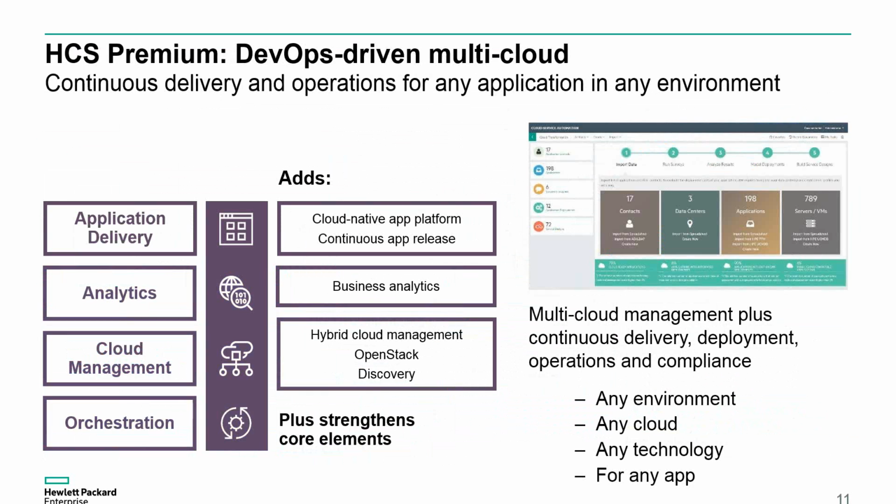So into that management piece, we add cloud management, we add discovery, we add multi-cloud management, as well as container management. It strengthens all of the automation components, all of the analytics components, so you get a little bit more of each of the pieces as you move through the additions. And then finally, we get into the Ultimate. Next slide, please.